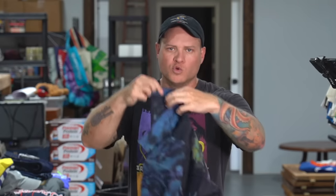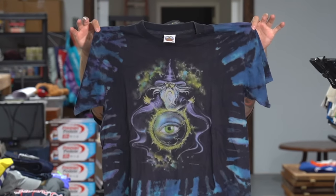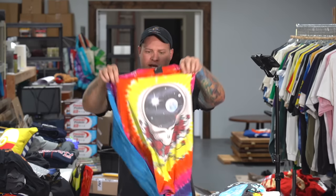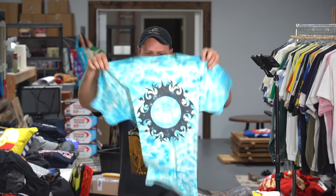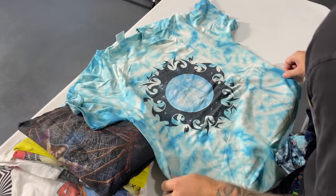Beautiful artwork. Another Wizardly Wizard. Damn, that's cool. Front and back with like the dragon shatter eyeball in the back. Gray tag, long sleeve. Rare to find a long sleeve version of this shirt. Size large, little tie-dye.